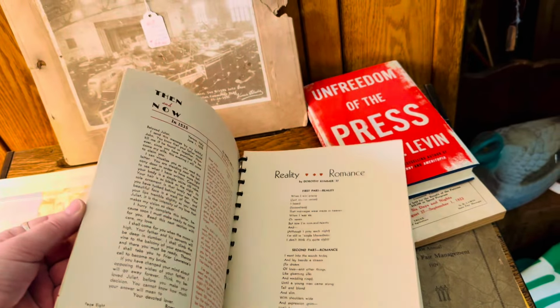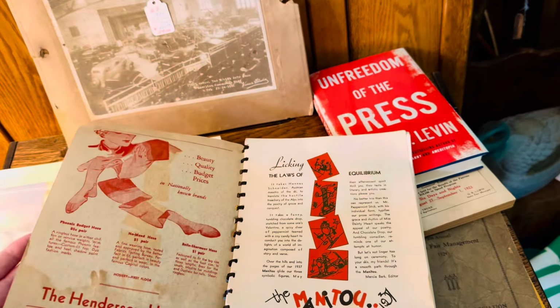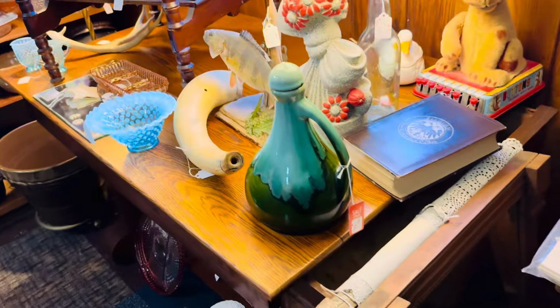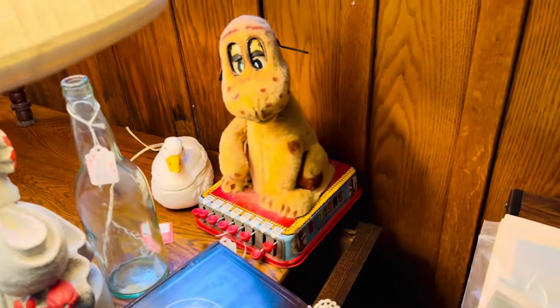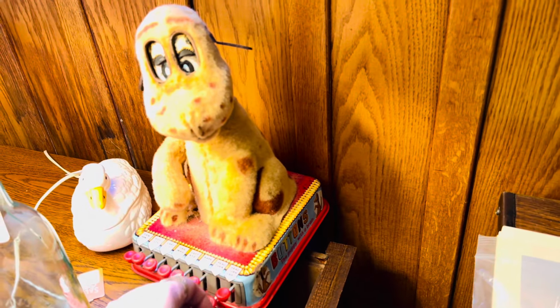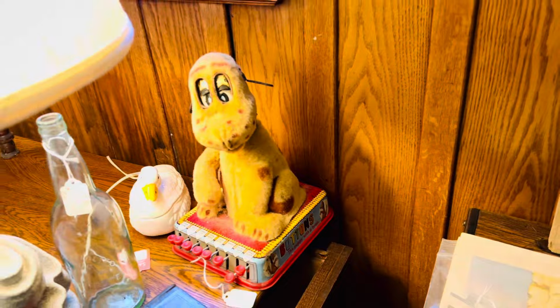Let's see if there's anything fun. Huh, that's so different. I love the cover. It's a piece of Blue Mountain pottery. Oh boy, look at that guy. He's really beat up. Buttons toy, $49. He's missing his ears.